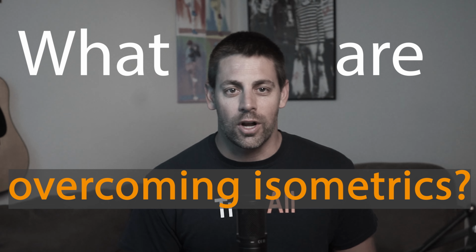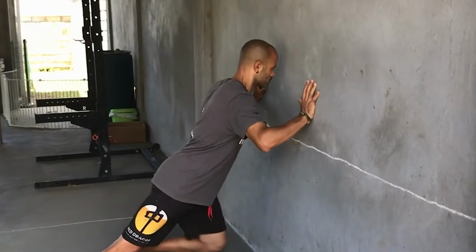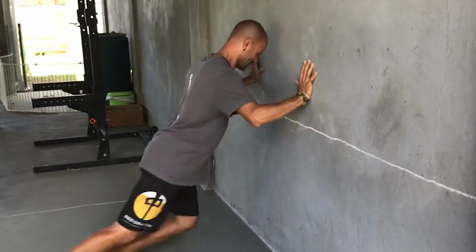Now, I know you're curious. What on earth are overcoming isometrics, and how can they turn my gains in injury prevention from a 10 to an 11? Overcoming isometrics is the ultimate test of sheer power and mental grit because it's pressing or pulling against an immovable object, like an unyielding wall or a car that has its parking brake on, with every ounce of energy in your body that you can muster to try and move that thing. And believe me, this isn't for the faint-hearted.